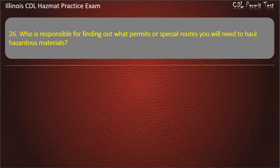Question 26. Who is responsible for finding out what permits or special routes you will need to haul hazardous materials? The shipper, the driver, the carrier. Answer. The driver.